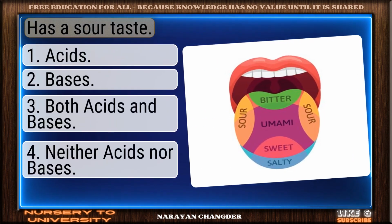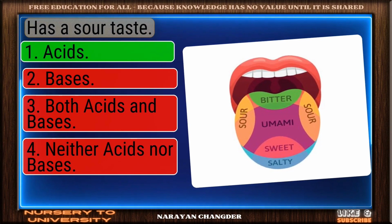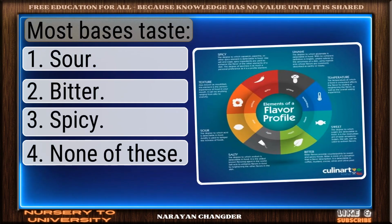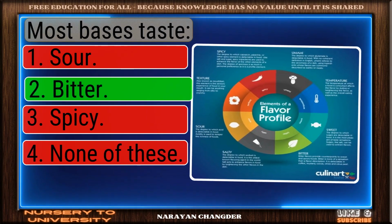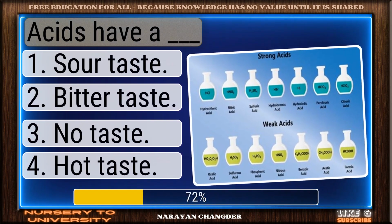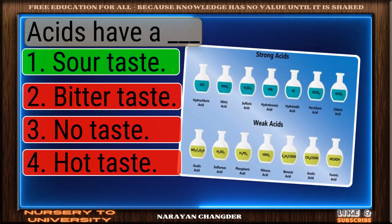Has a sour taste. Great job. Acids is the accurate answer. Most bases taste. Well done. Bitter is the right choice. Acids have a dash. Excellent. Sour taste is a brilliant choice.